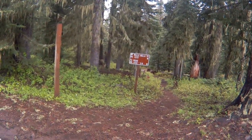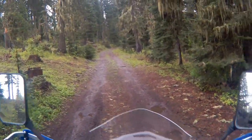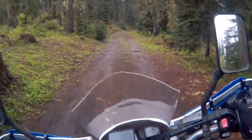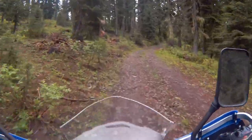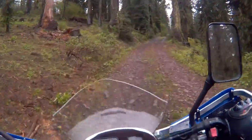North Fork Walla Walla Trail. Oh, I know exactly where that goes. That's a dirt bike trail. Single track. But it's more hardcore than I. Way more hardcore than I.